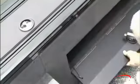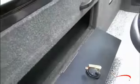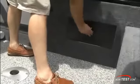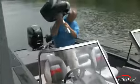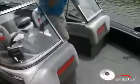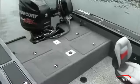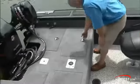Outboard of the co-pilot's seat base to port, this locker has a rack for the stern light and additional storage. The locker to starboard is smaller because of the space taken up by the kicker motor controls. Here, our test captain demonstrates how easy it is to move the portable seats. With no seats on the aft deck, there's space for a fisherman to land his catch.